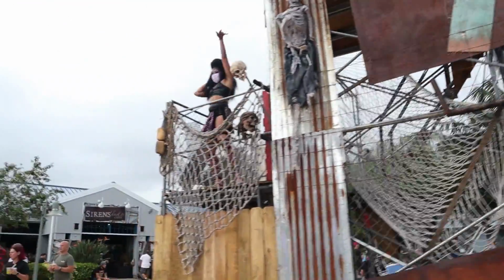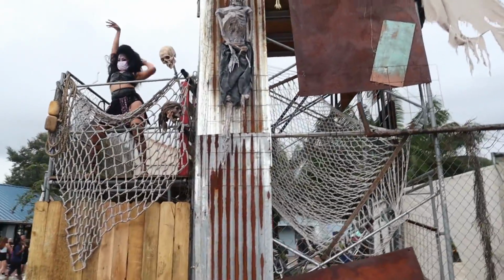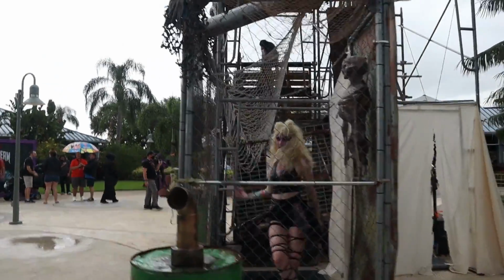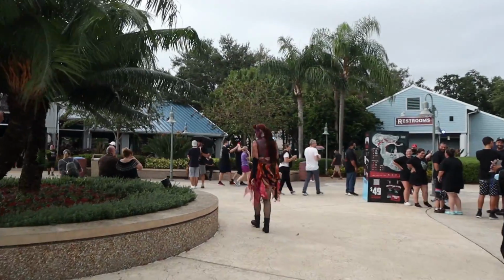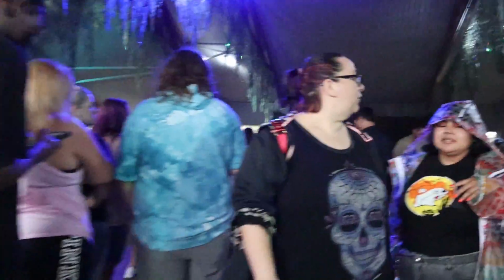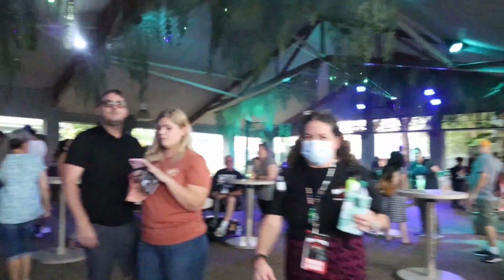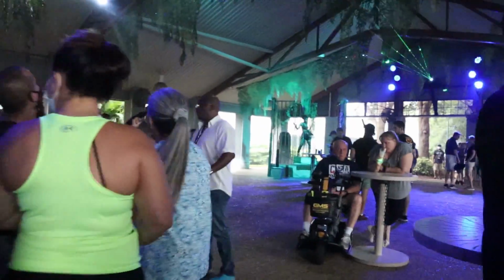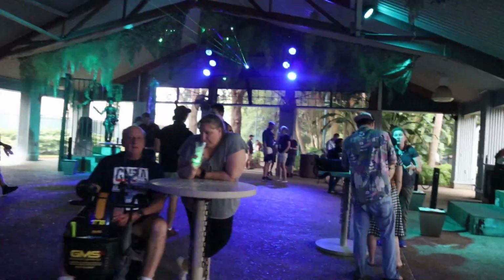So the park officially opens at 7 for everyone, so we're just hanging out in the entrance waiting for the park to open. It's starting to rain, so we're gonna go undercover while we wait for the event to open. We're entering the Siren's Last Call. And it looks like a party atmosphere. You could try food. Might be for media, but we're in here too right now.